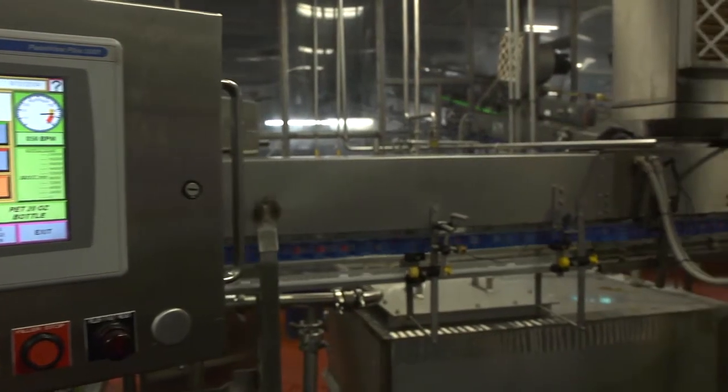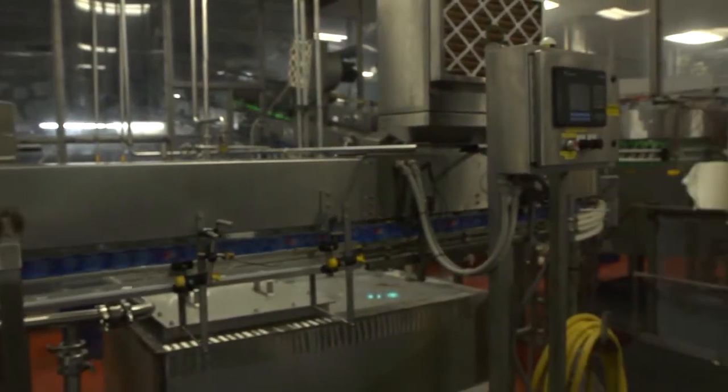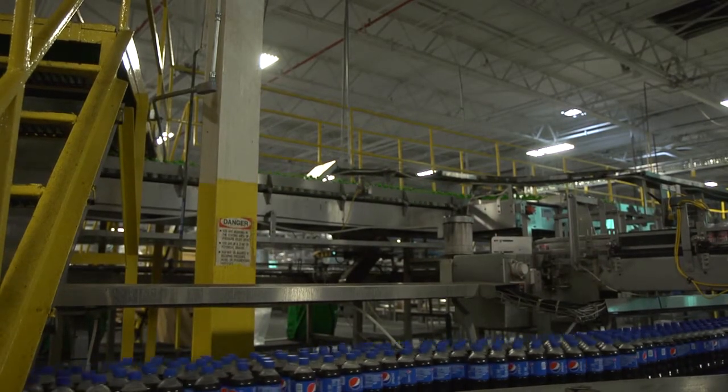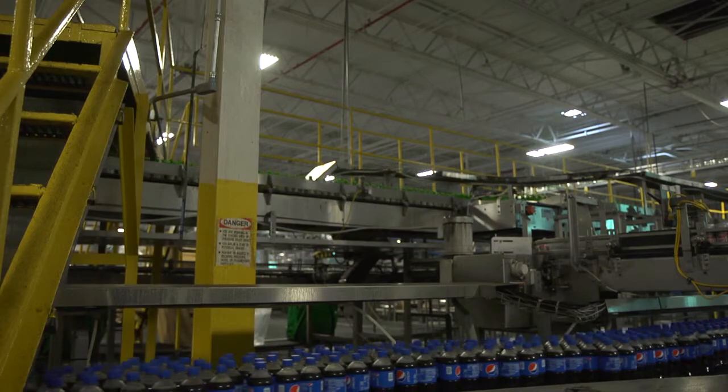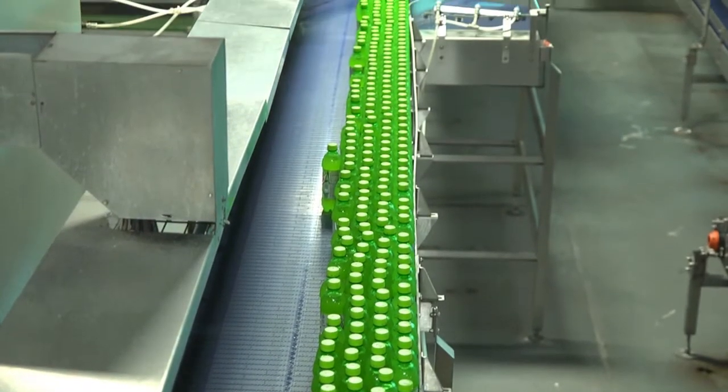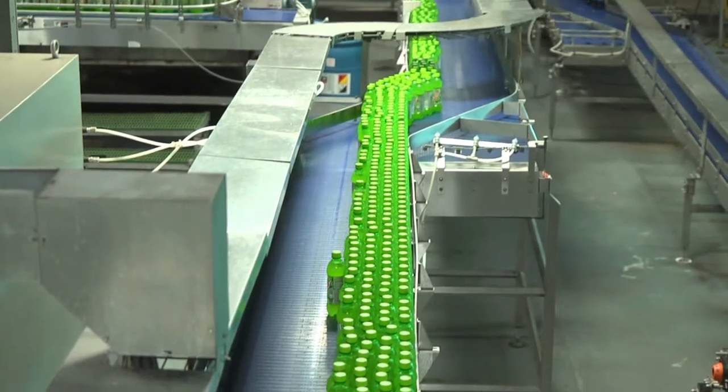rigid guidelines around how we manufacture the product, and we are very proud that we have had a very long tenure of winning the highest awards in the Pepsi system around our product quality, and we take that very seriously, and we're putting a lot of capital in to become even better at that.